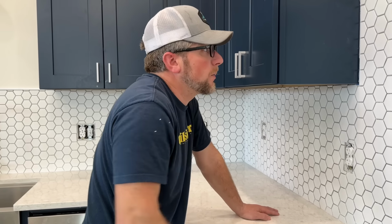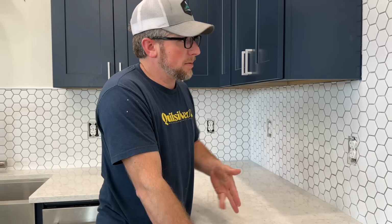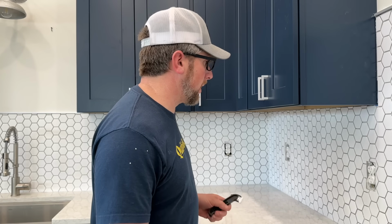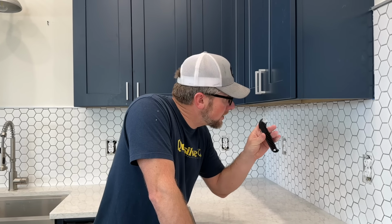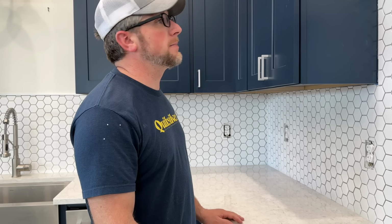All right, I think we got it all. We gotta wipe the countertops down, mask them off again, get the plastic off, and then we can start grouting in. And while we're wiping everything down, we'll just keep our eyes out and see if we see any mortar we gotta clean up. This is the tedious part. It just takes a while to keep looking over everything, but it makes a big difference in the end.